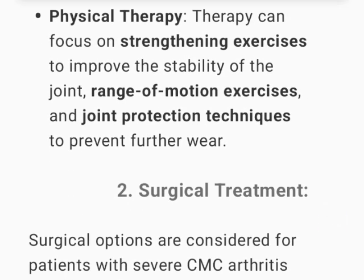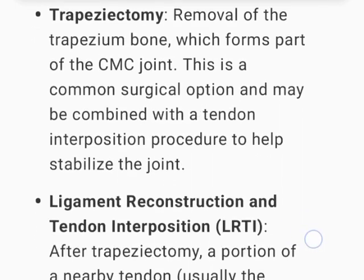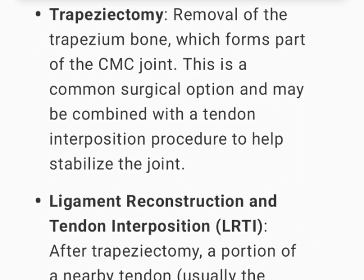Physical therapy. Therapy can focus on strengthening exercises to improve the stability of the joint, range of motion exercises, and joint protection techniques to prevent further wear. 2. Surgical treatment. Surgical options are considered for patients with severe CMC arthritis who fail conservative treatment. Options include trapeziectomy, removal of the trapezium bone, which forms part of the CMC joint.